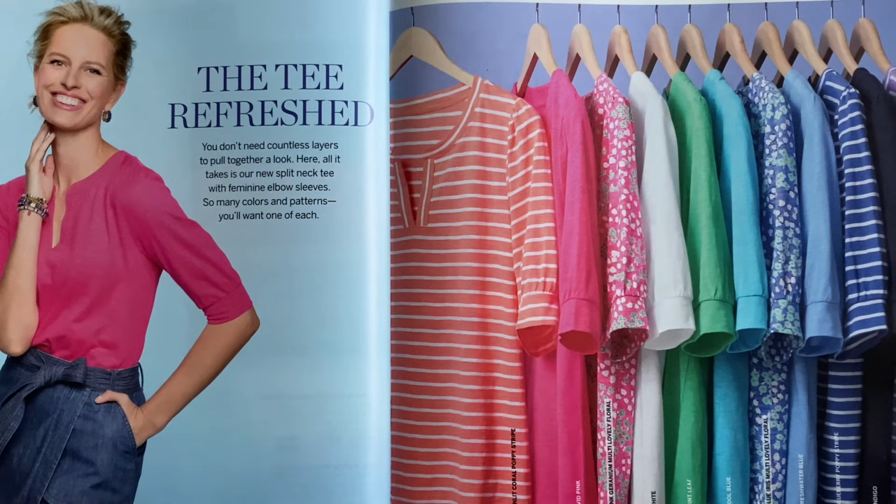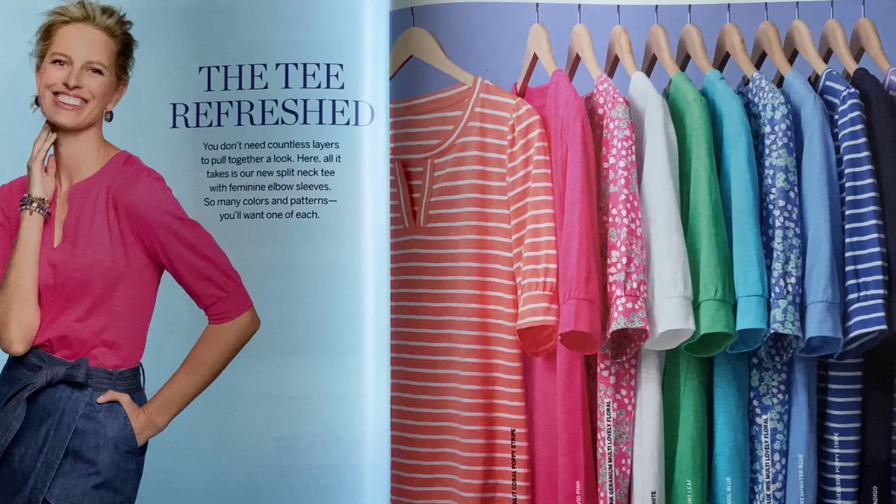The tee refreshed. You don't need countless layers to pull together a look. Here, all it takes is our new split neck tee with feminine elbow sleeves. So many colors and patterns, you'll want one of each.